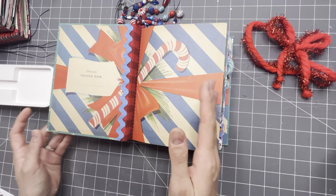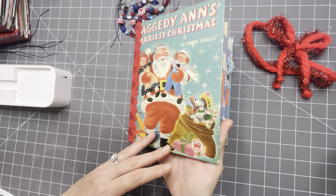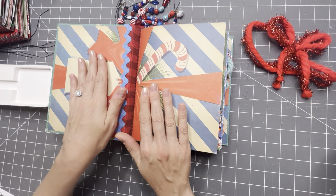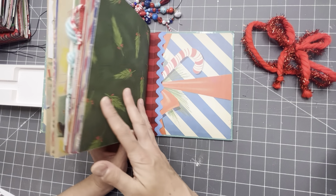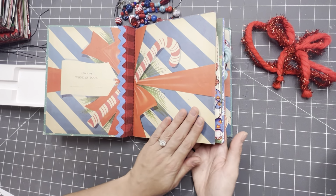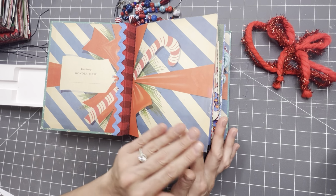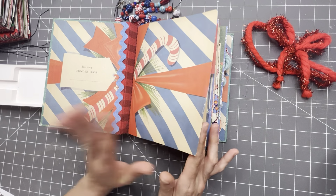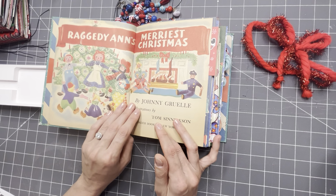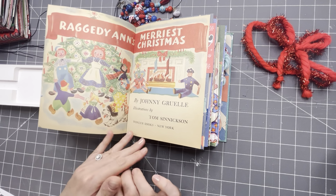And so here I wanted to keep the kind of cover. This is a Wonder Book, and a lot of times they have pretty illustrations on the covers. For the front cover, I wanted to keep the candy cane whole because I think it's really decorative, and it goes with the papers that I chose for this journal. The colors coordinate really well. And then I also was able to have the whole cover page.